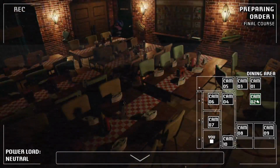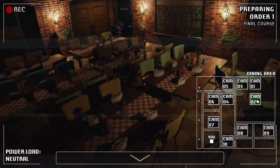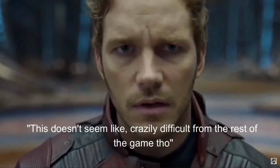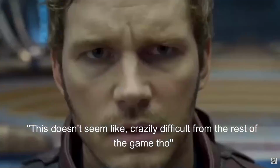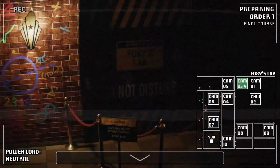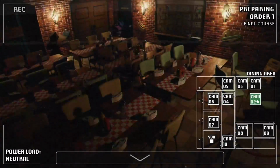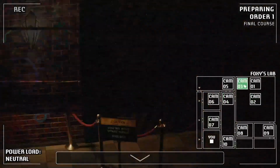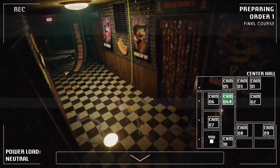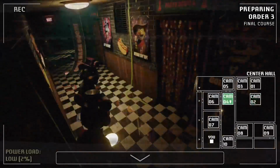Cameras are very, very dark here. This doesn't seem like crazily more difficult than the rest of the game, though. What? No, all right. I know that sounds bad. Like, all things considered. Maybe it's just, like, I don't care about FNAF jump scares anymore, but, like, feels like FNAF jump scares lately have just not really scared me, like, nearly as much. No matter what they're in, like, AR, VR, well, of course not AR, AR's not scary.